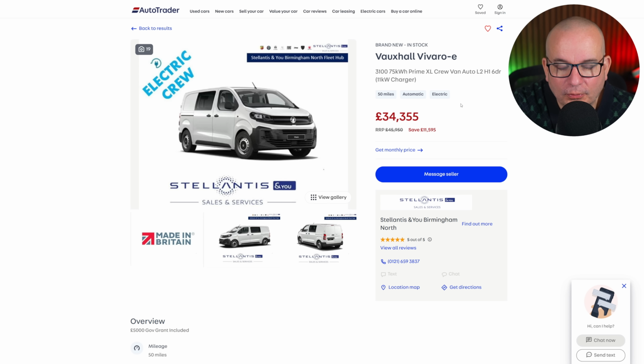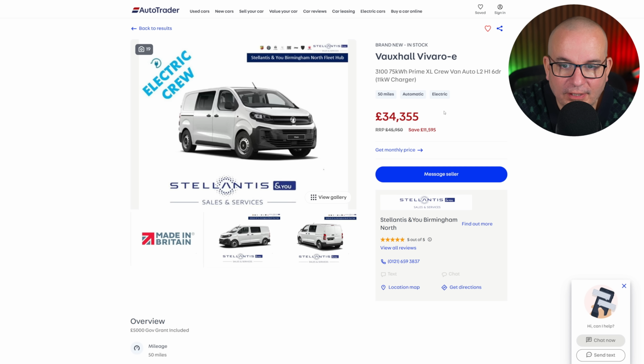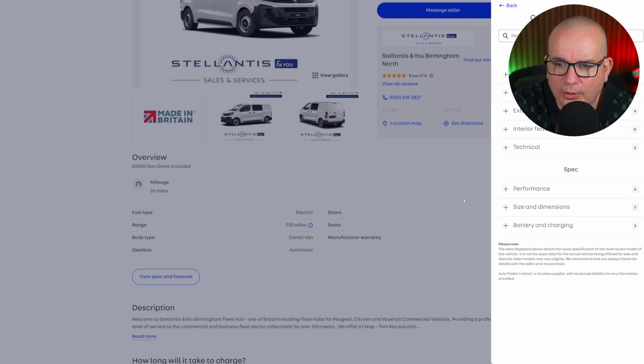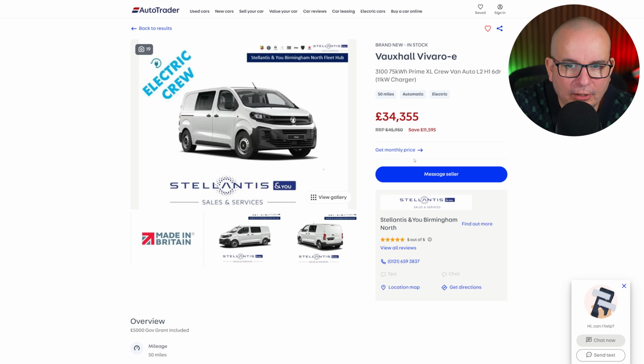If you're after a double cab van and you want an electric one, I'm sure you're possibly a small business owner or a tradesman of some kind. This one's got a £5 grand government grant included, but the overall savings 11.5, brings it down to 34,355. Electric vans are still hideously expensive at the moment. 230 miles of range. I don't know what that looks like in the real world when it's got a load in it, but it's certainly more promising at least than some of its competitors. 14.3 seconds to 60, and that price includes VAT.